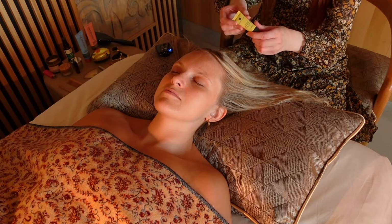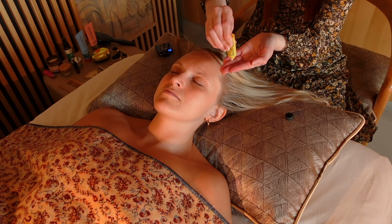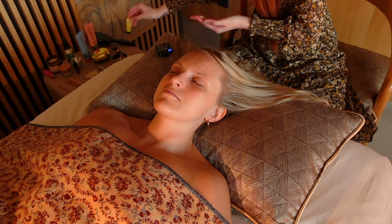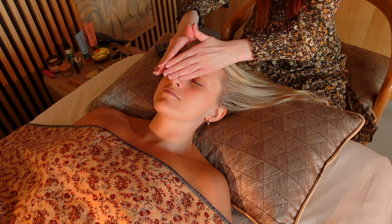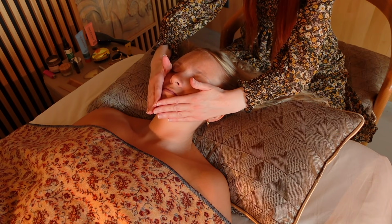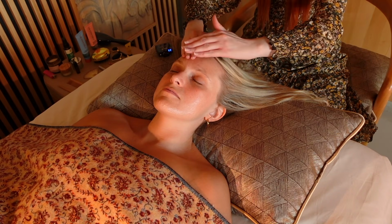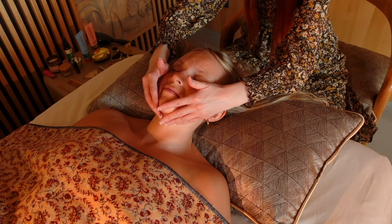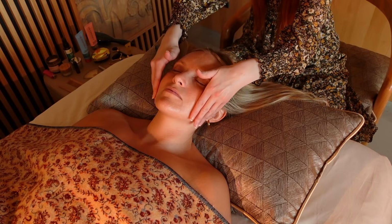I'm starting with a beautiful cleansing balm by Temple Spa. And I've just gently warmed that through in my fingertips. And I'll begin to very gently smooth it over Fern's face. And I'll then go on to perform an extremely light facial massage for her, mainly using my fingertips.